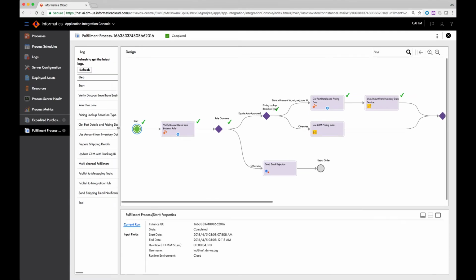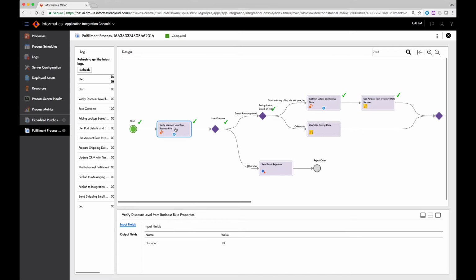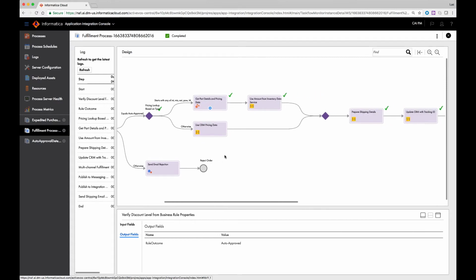So fulfillment, what it does as a first step is to determine whether the discount that was suggested by the website of 10% is appropriate. So this makes a call to a service, the verify discount business rule service, that makes a determination. We send in 10%, and we got auto approve. So the rule then is, if it's auto-approved, we go up the top branch. Otherwise, if it wasn't approved, we'd send an email rejection to the manager and probably John Snow to inform him that there's a problem with the order that he's been placing.